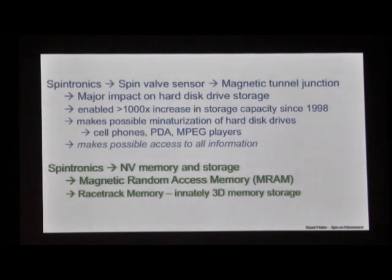So this then is the introduction. Spintronics led to the spin valve sensor, and this has enabled us to increase the storage capacity of magnetic disk drives so much so that all information known to mankind can now be stored and accessed in magnetic disk drives. This is what makes possible access to essentially all information, and it's in a digital form, which means it's searchable, and one can carry out data analytics on this data.